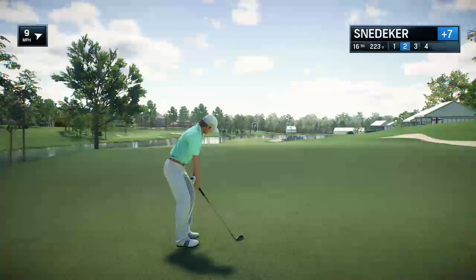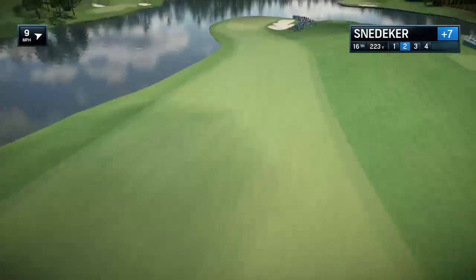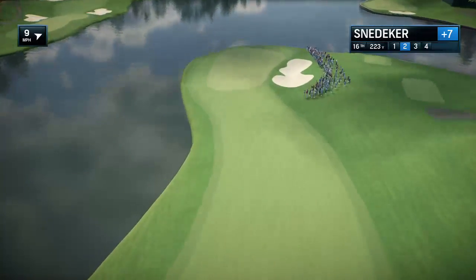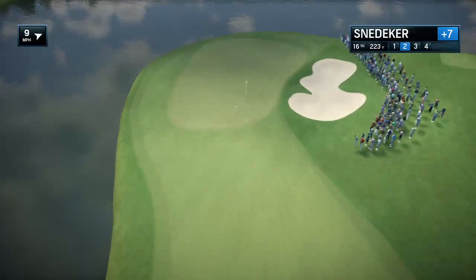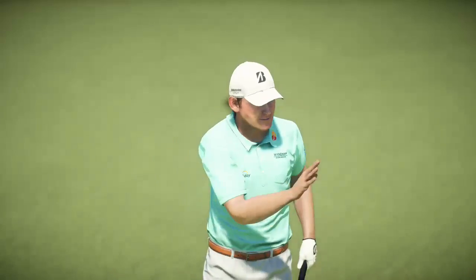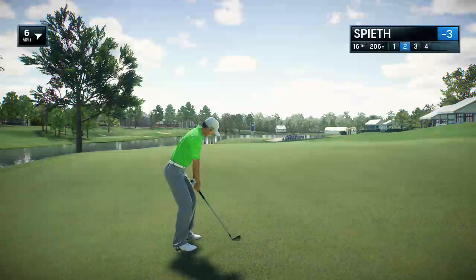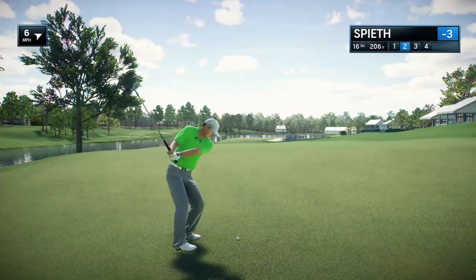Frank, how about this approach shot to the 16th, the beginning of the Green Mile? There is no other option but the aerial attack here at 16. Front bunker means it has to be carried. The one on the right really isn't in play. But that little hollow in the left front of the green, you've got to fly the ball at least 7 or 8 yards onto this putting surface. See if you can get this one to drop here at the 16th for a birdie. This, the second shot here at the par 4.